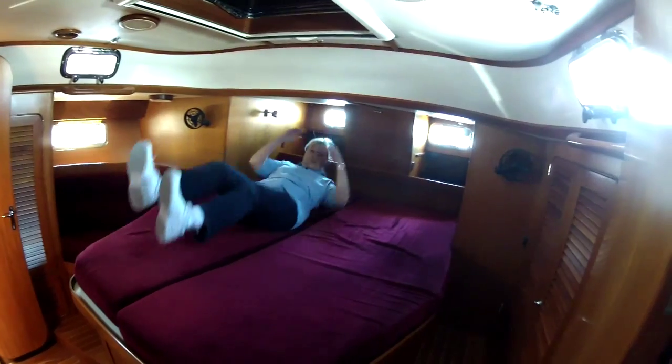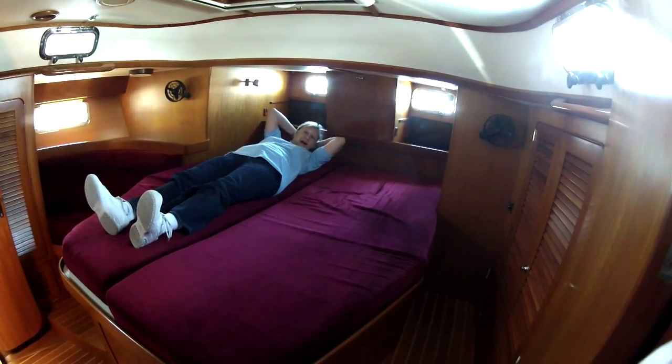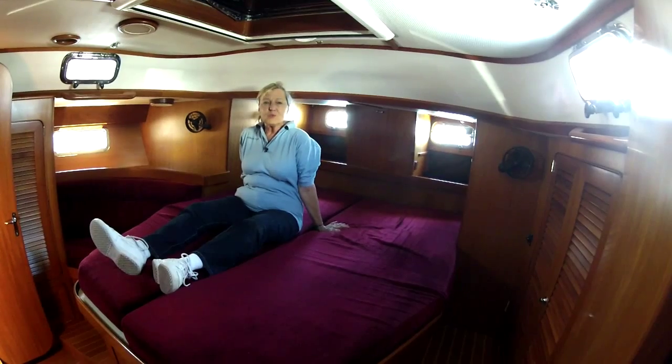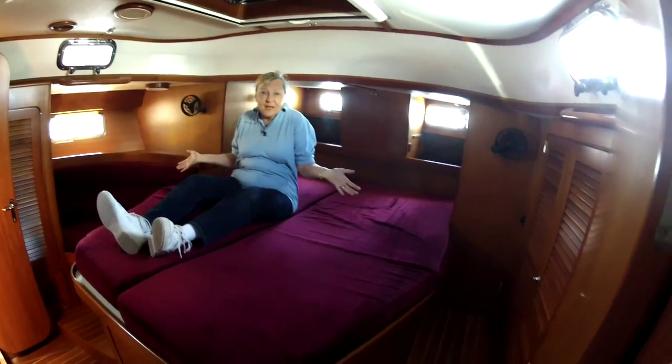We've come all the way aft in the boat to the owner's cabin. And this is where you are going to be sleeping in your full-size, queen-size bed, which you can walk around and make, unlike on a lot of the other boats where making the main bed is somewhat difficult. But this is a piece of cake.